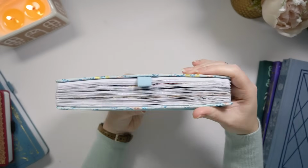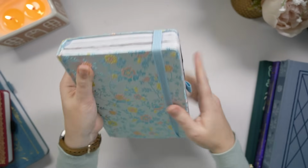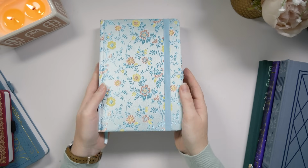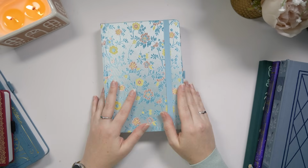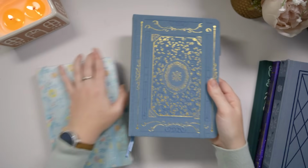This has been my working bullet journal for the first half of this year, so all of the setups in this one are already available on the channel, and it is chock full. So this one is getting retired with the first half of the year, and I'm moving into a new bullet journal from the beginning of July. And it's being replaced with this journal.